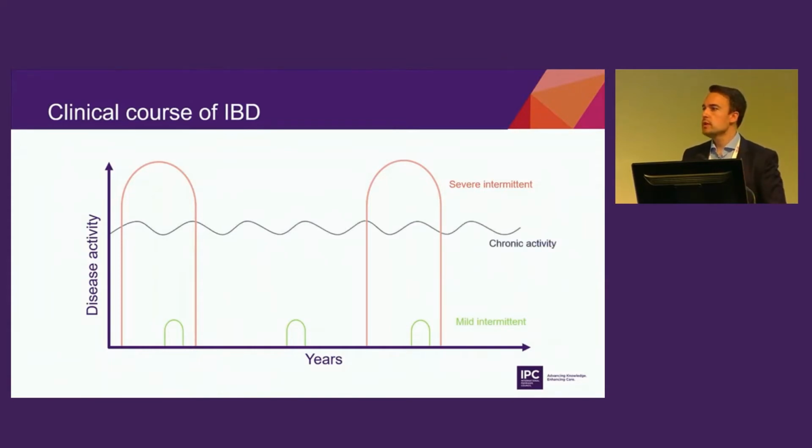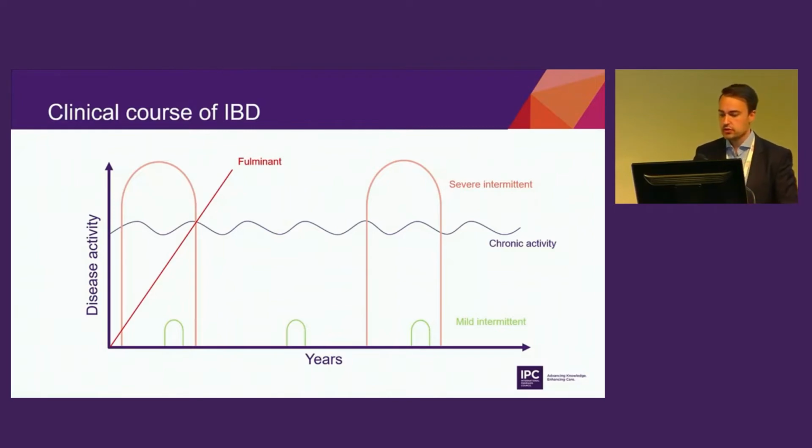Then you will also meet the patients that have this chronic activity, where you can have chronic severe activity and chronic mild activity, but it is fluctuating and you will always have some degree of activity. And then you can have the fulminant course, where you have the very rapid, very severe onset, and these are of course the most complicated patients for the gastroenterologists to treat.